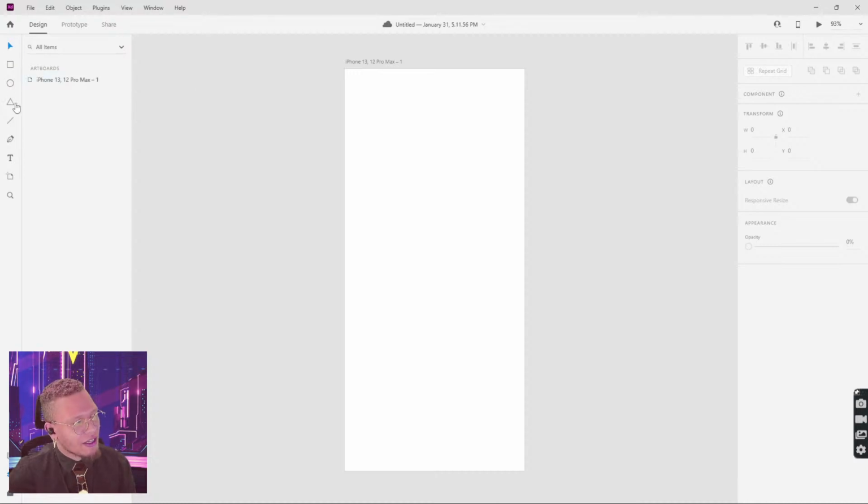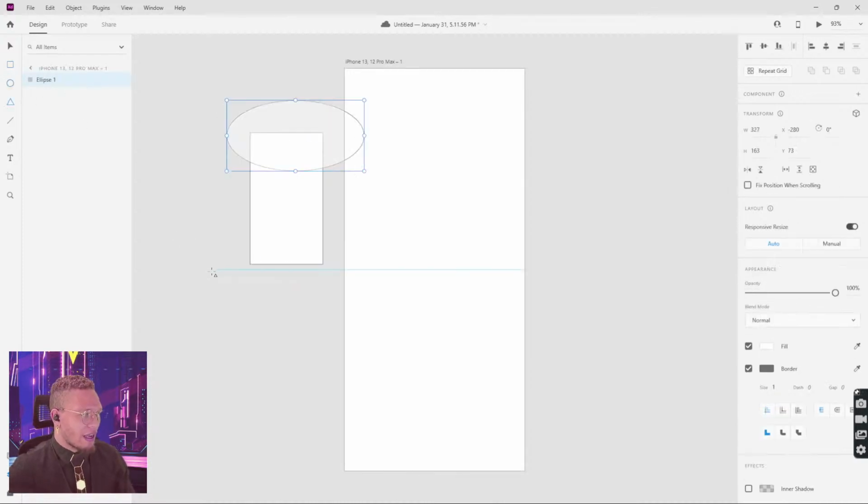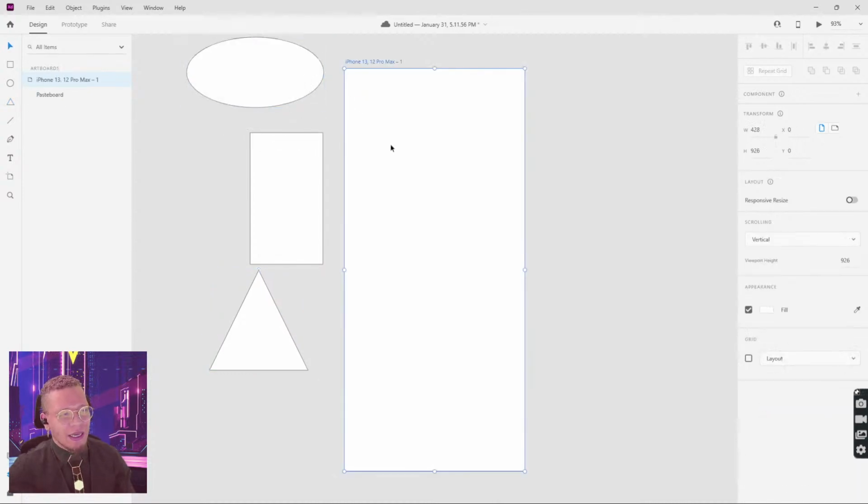Let's talk about the left-hand side panel. These are all our tools. If you're familiar with literally any other Adobe product, this is everything we need to know in regards to functionality for our tools, whether it be creating boxes, circles, or triangles. What I love about XD is it keeps it simple. On top of the simplicity, we're able to create more and more complex things. We're not going to spend our day doing that today. We are just going to show you the simplicity, and we'll get more complex throughout the days.